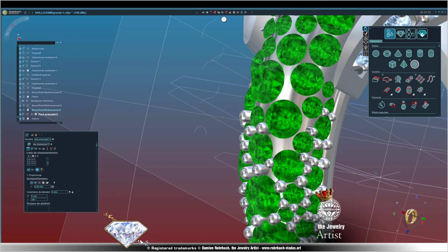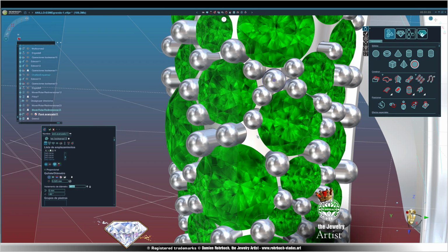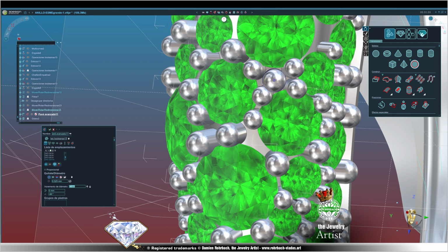And there are many misconceptions about jewelry design. People think it's very lyrical and creative, inspirational, and that there's nothing tedious about it, and that jewelry design is just pure fun. And here I am setting prongs on a fully customized ring, and there are literally hundreds of stones, and basically every stone needs 4 prongs. So if you have a couple of hundreds of stones, multiply that by 4, and you're going to have almost 1,000 prongs. And that's what jewelry design is all about, my friends.